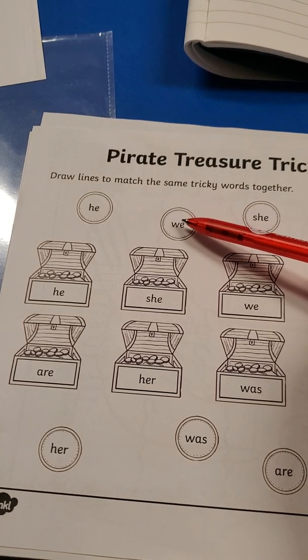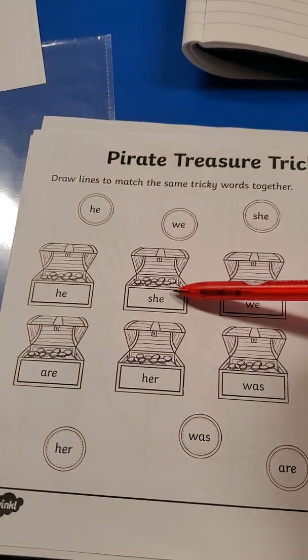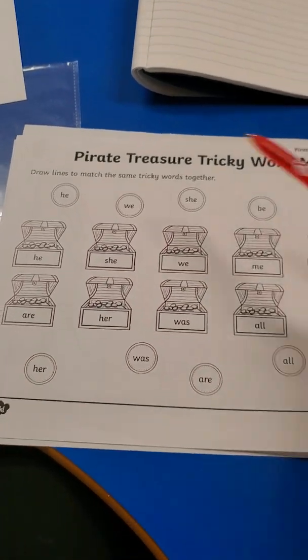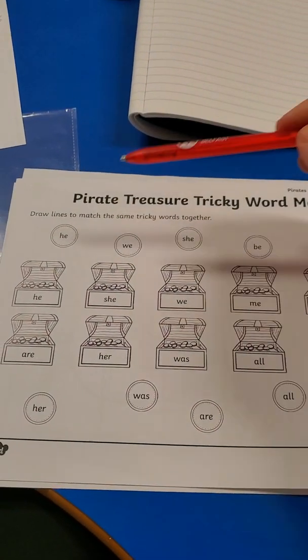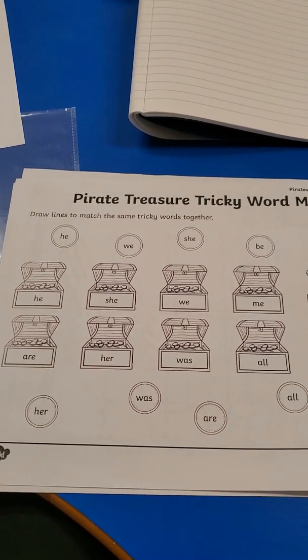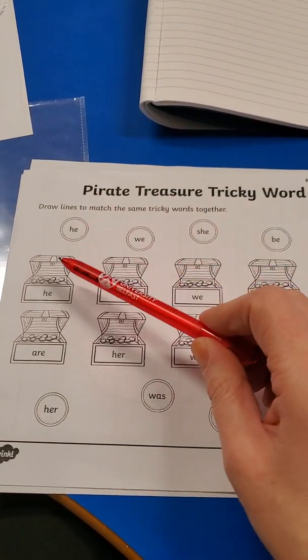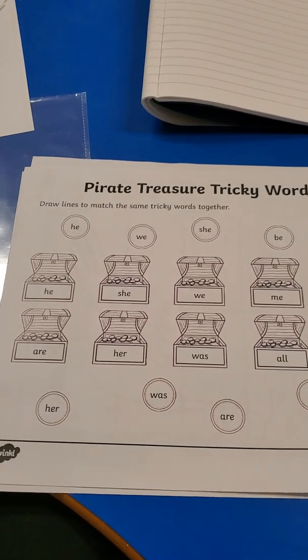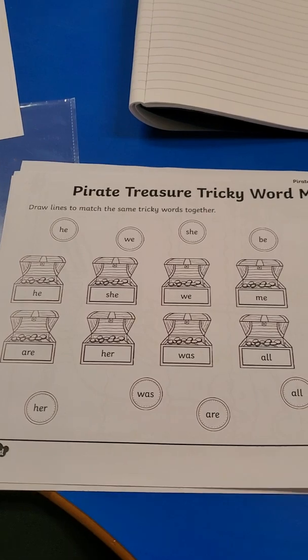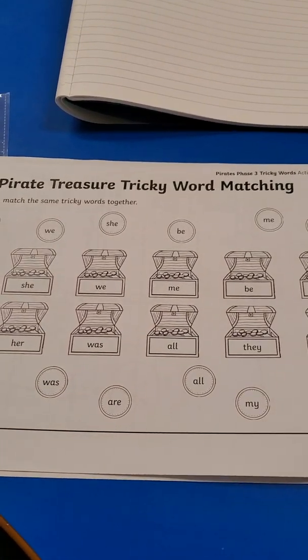Now, this one is we. Is this we? No. So you're going to have to look for the box that has the word we and join it with a line. Then, if you had time, you could colour your coin and your matching treasure chest the same colour. That's called colour coding them, if you have time. But the most important thing is that you do your joining lines, okay?